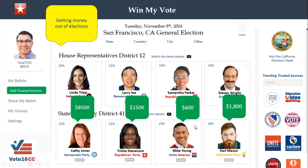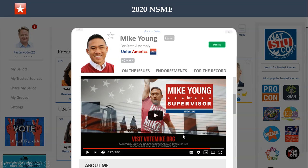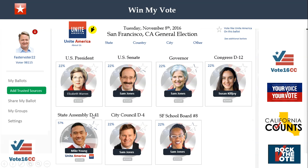And it's because they haven't spent very much on their campaign. But here, since it's a level playing field, they can go through each one, and he can now click on Mike's profile and watch a video of Mike. He can even click straight through here, and it looks like Mike's part of this party, Unite America. So he clicks here, he can see Unite America's favorites, and he gets an idea of who they're favoriting.